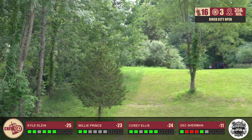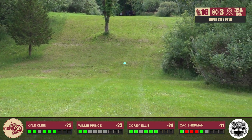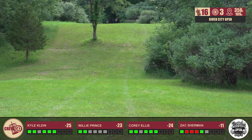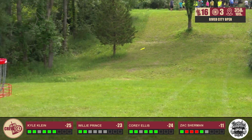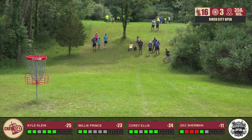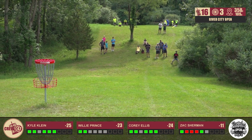Willie flipping something up the right side. Oh, catches the right side and rolls down the hill. Looks like Willie will just be pitching up from there. Zach approaching with the sidearm, perfect. Willie follows suit.